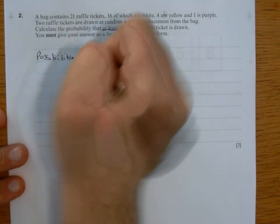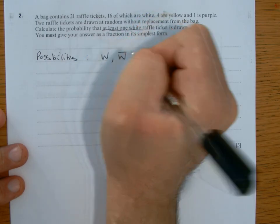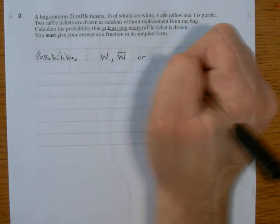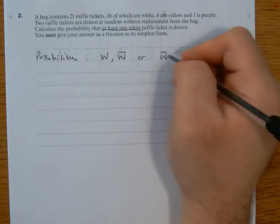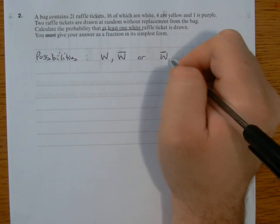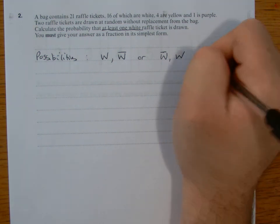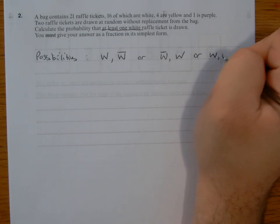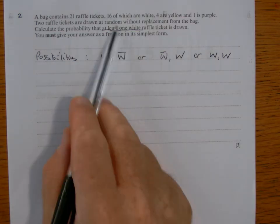So the first one could be white, but then the second one would not be white. Okay, so that would work, wouldn't it? At least one of them white. Or the first one might not be white. If it's not white, remember we put a bar above it, and that would be the yellow and purple essentially. So the first one's not white, but the second one then would be white. But there's also a third possibility, and that would be both of them are white. Okay, they both could be white, and that meets that criteria, doesn't it?